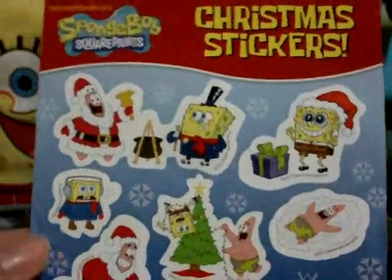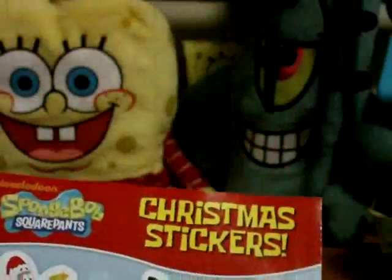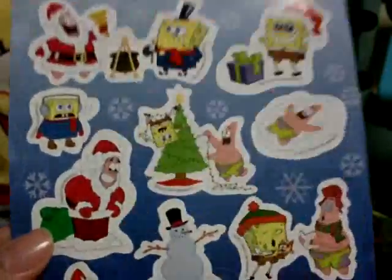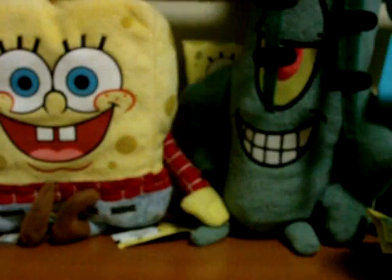Okay, so this is the sheet of stickers. These are all holiday themed, as you can see, Christmas stickers. There's a snowman guy there, and no idea why, but it's pretty cool. So yeah, stickers go into the stickers collection in my display.